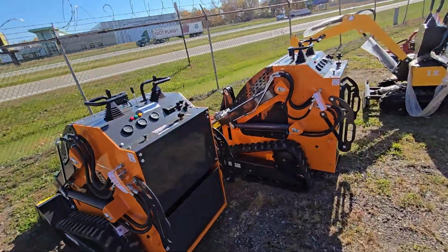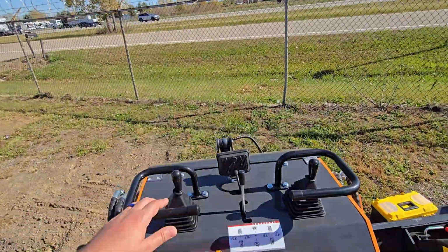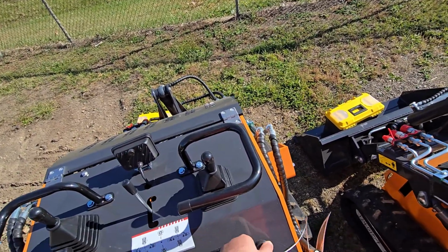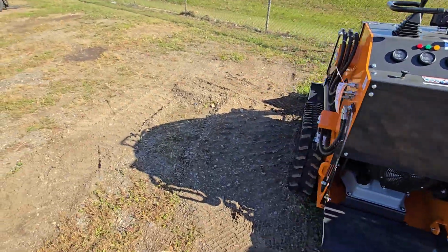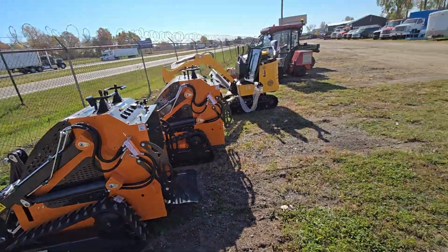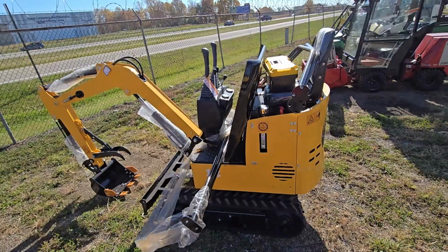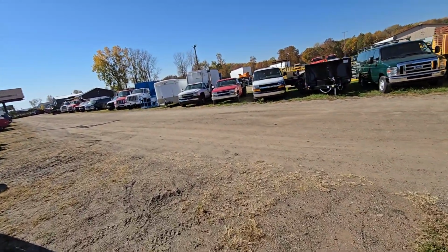These little mini X's are something I was interested in because I don't expect to get one for $500, but I'll try. I wouldn't mind having one for chores, especially since I don't have a bucket on my Kubota. I actually bid on this thing. I don't even really want it, but I also don't expect to win it for $500, so there's that.